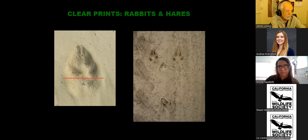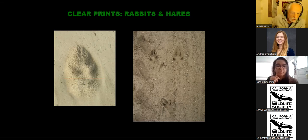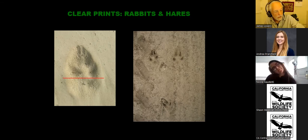the lagomorphs, the rabbits and hares. Well, we have cottontails and jackrabbits, and Audubon's cottontail, brush rabbit too. I'm showing you this because it really is handy in the field, because a rabbit or hare track is shaped very much like a canid track. It's egg-shaped with claw marks. So you could easily mistake a jackrabbit track for a coyote track, or a fox track for a cottontail. And here's a tip that I am going to show you.